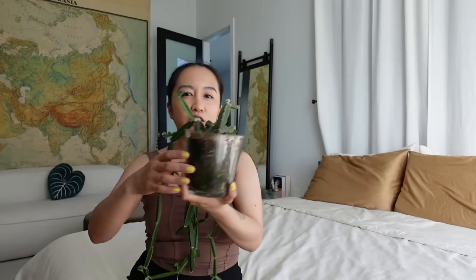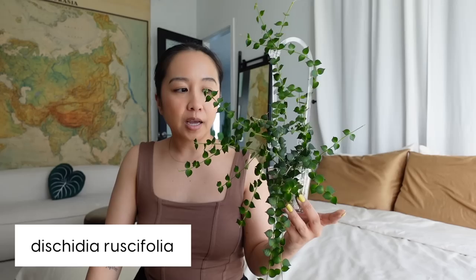Second to last plant I'm gonna show you is my Dischidia ruscifolia. I got this one from Lauren. She gifted this one to me and was like, you seem like you need one of these. And she was right. It's been kind of a crazy one to grow.